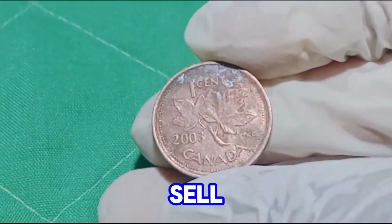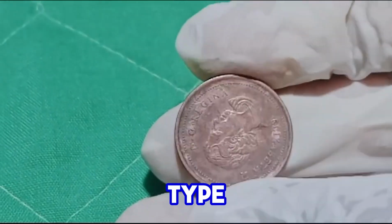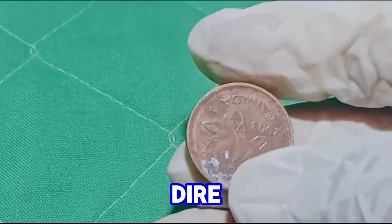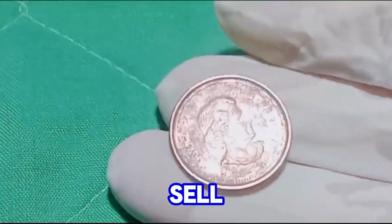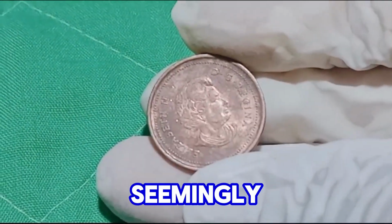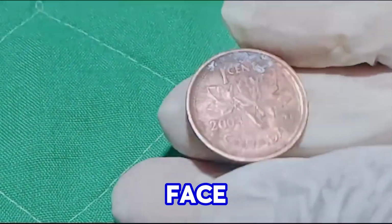Error coins can sell for hundreds or even thousands of dollars at auction, depending on the type and severity of the error. For example, a 2003 1-cent coin with a double die error, where the image or lettering is struck twice, could easily sell for over $100. Collectors are always on the hunt for these rare variations, and a seemingly ordinary penny could turn out to be a hidden gem worth far more than its face value.